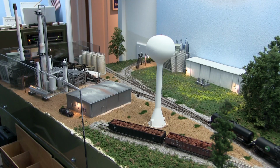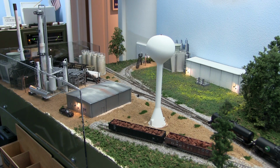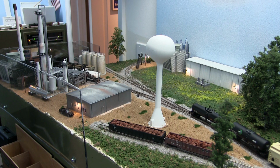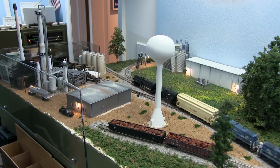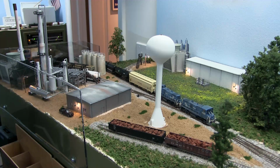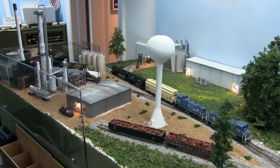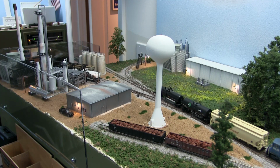Okay, so the crew's going to go ahead and close that turnout and lock it. Now the next tank car in line has to go back to MUA, so we're going to move down there. All right, we're going to close the turnout for the runaround and pull forward. Right there. All right, crew's going to open the turnout for the middle six MUA.